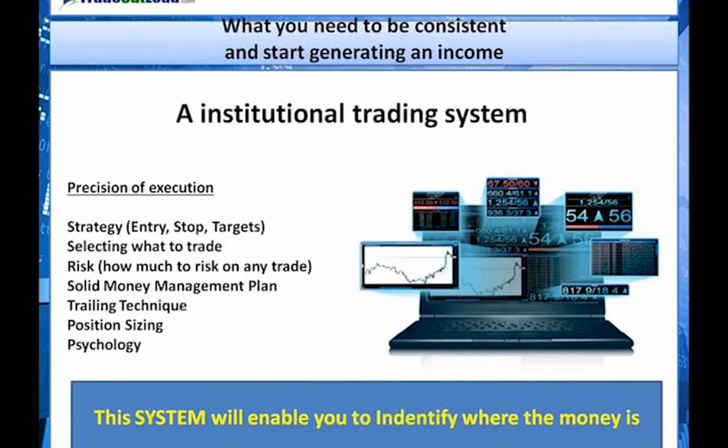Now, I'm very aggressive in the fourth quarter. I have a fantastic track record for the fourth quarter. And I love trading the fourth quarter. You need the precision of execution. So you need the strategies. You need to know how to select what you trade. I only watch 6 charts, but how do I select what to trade on each day? You have to know how to do that on your own.